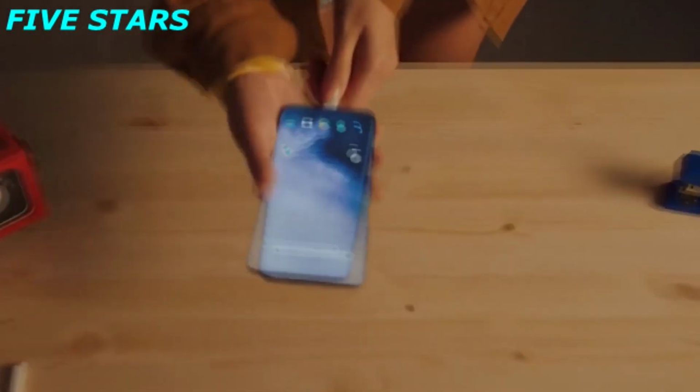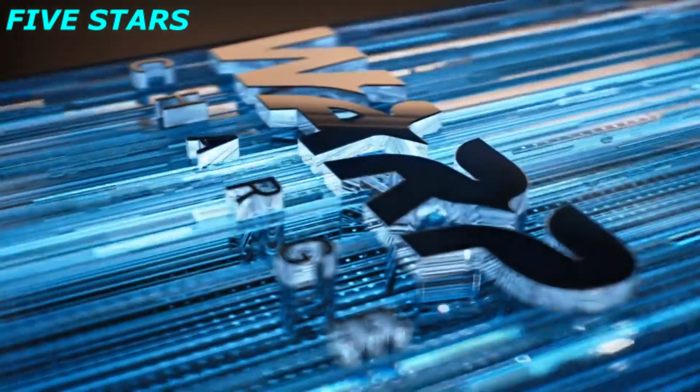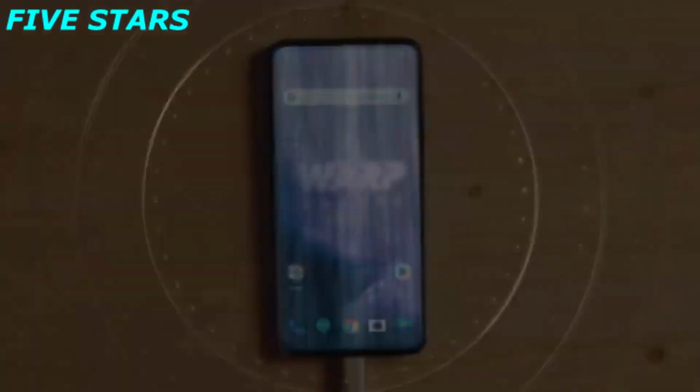Power through your day and night worry-free, because with Warp Charge, you're good to go in 20 minutes. That means your phone is ready before you are.